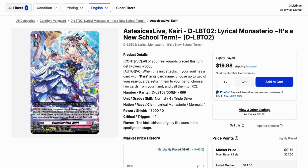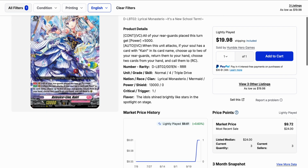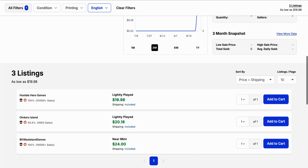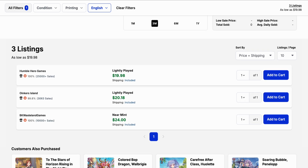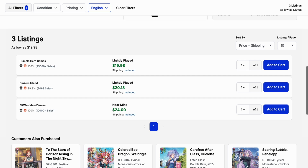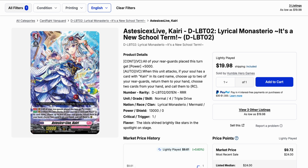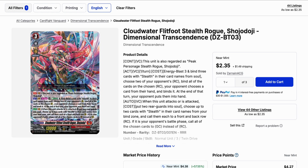Kyrie is also pretty popular when it comes to competitive play, and we're down to 3 listings on the triple rare of the grade 4, which comes out of Lyrical Set 2. And the market price is currently just around $10. However, the only available listings go from $20 to $24, and each one only has 1 copy. Kyrie has been long out of print and hasn't seen any reprints for quite some time, so it's no surprise that this happened, unlike with something like Seraph Pure Light, which did get reprinted.